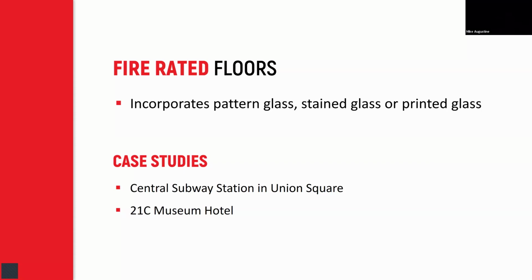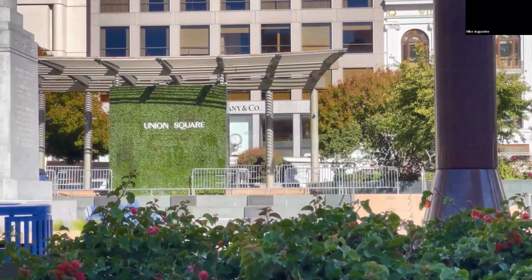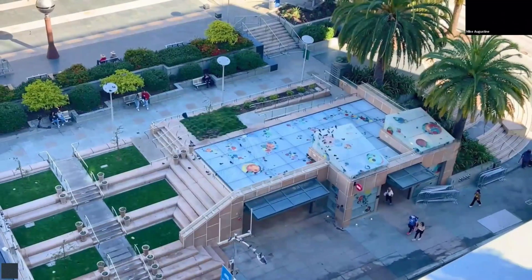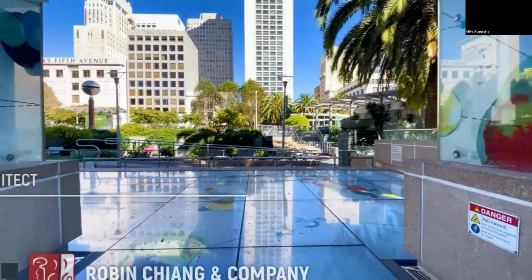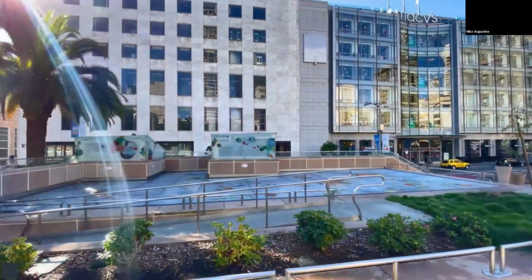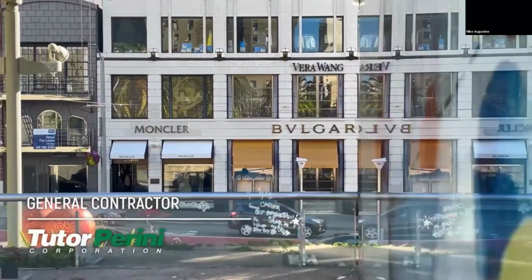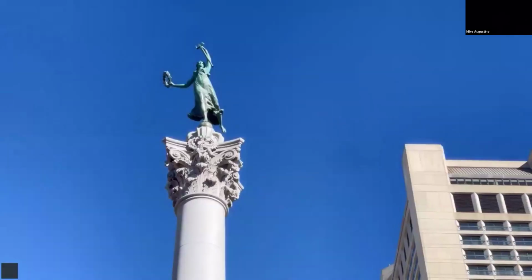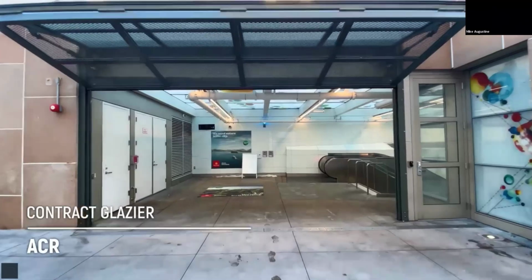So we'll get into some of the fire rated floors too that we talked about. The Central Subway Station right here in our hometown of San Francisco was a really special project too. It was a flagship project for the city. It was right in Union Square, right in the shopping hub. And they wanted to get as much daylight into the subway stations as possible. So they came up with a 2-hour exterior walkable floor surface that incorporated the art design by a local artisan. This is a very high profile project. They're right in the heart of downtown.